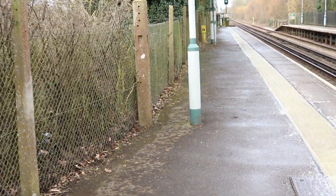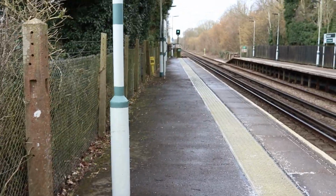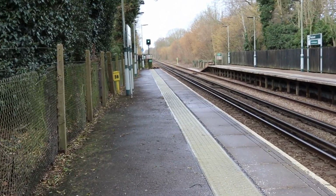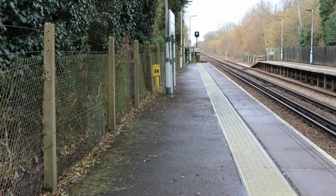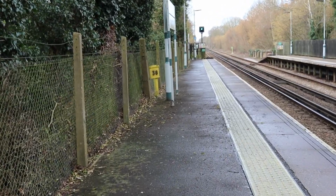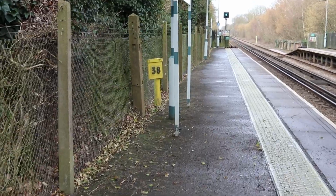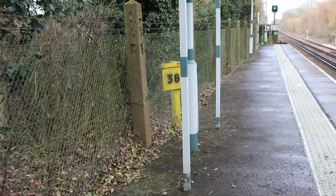Have a look down here. There's not much to talk about really. It's just a fairly wide platform, although I do see something which I always like to video in these videos, and that is a milepost marker. Sometimes they're on the tracks like they were at Lee, but this one is prominent on the actual platform.